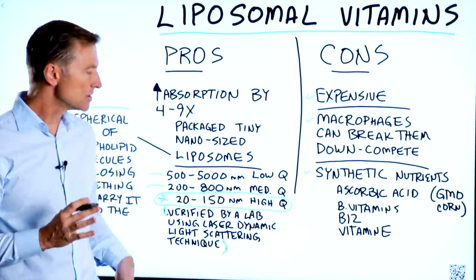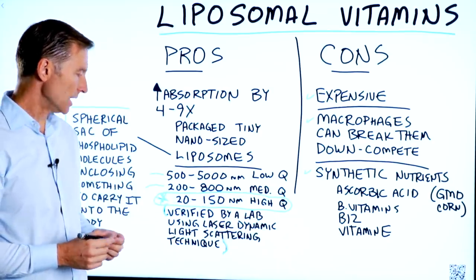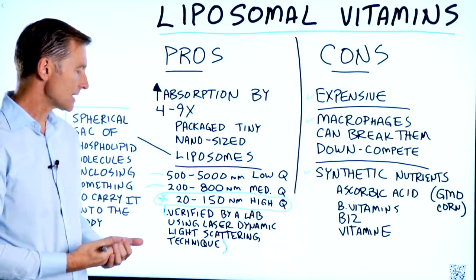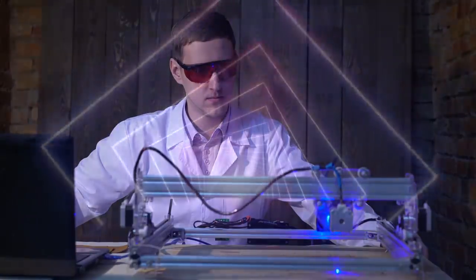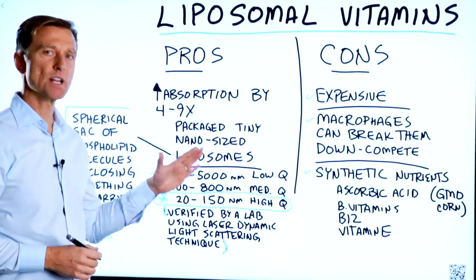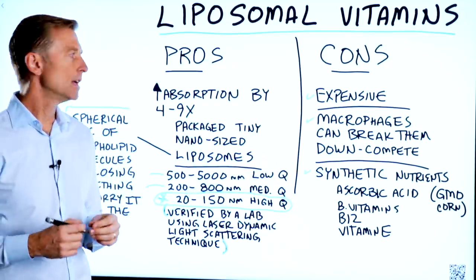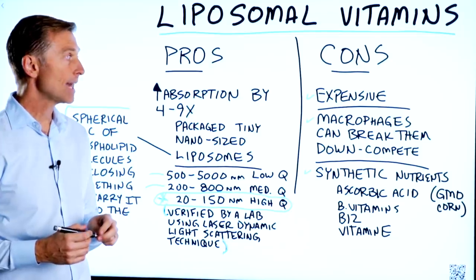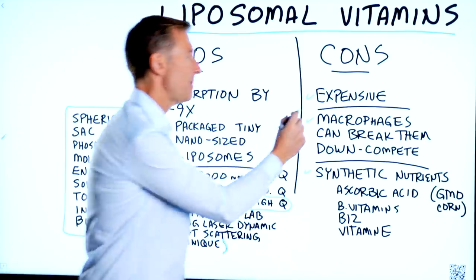And if you're going to do liposomal vitamins, I would make sure it's verified by a lab using the laser dynamic light scattering technique, okay? Because if you don't have it certified, chances are you're not getting the most quality particle size. You're going to get larger size particles, which are lower quality, and they're not going to absorb nearly as much. Now, the con is that if you're getting the higher quality one, it's very expensive.